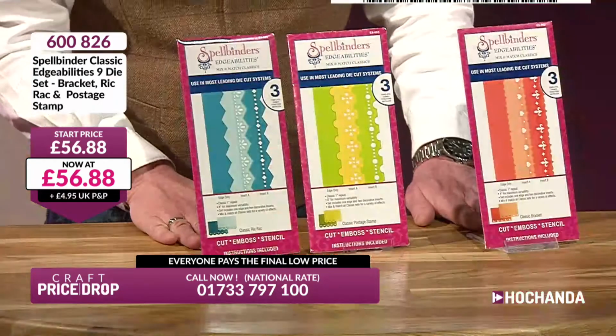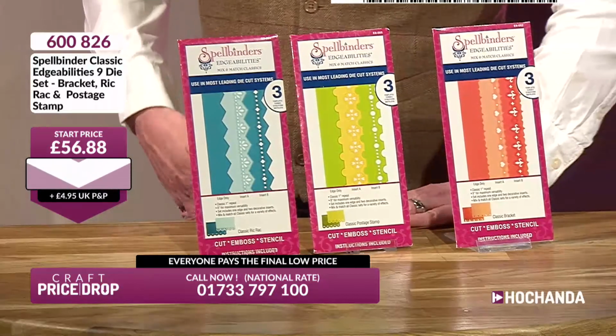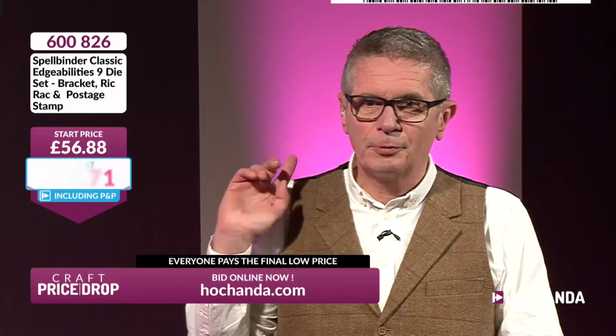So the start price is £56.88. But that is the start price. On Craft Price Drop, you never ever pay the start price. You always get a bargain plummet to start off with, which is coming up now at £38.71, nearly £20 off, about £18 off the price straight away. That's our first plummet. Now's the time to get in if you know you want these.